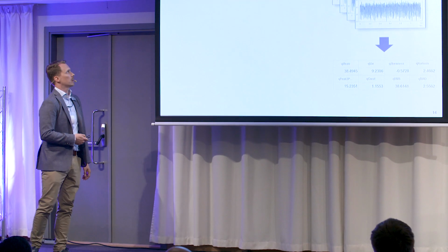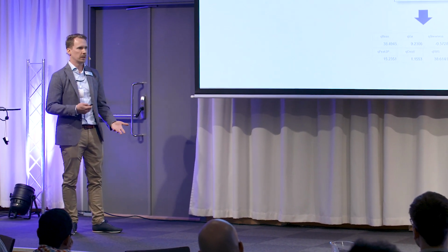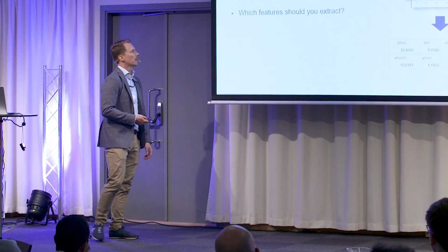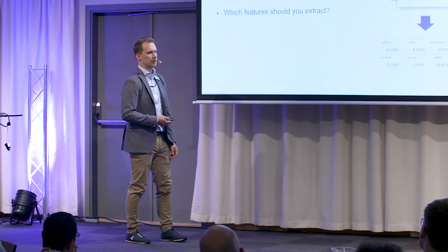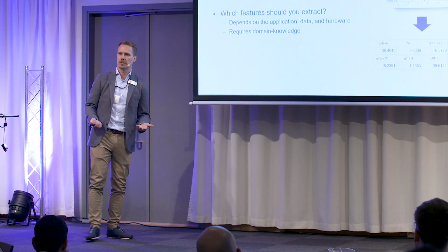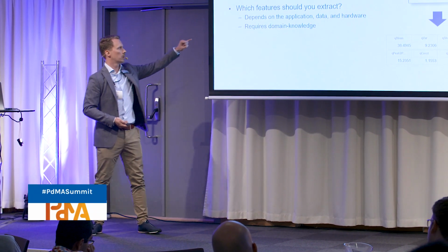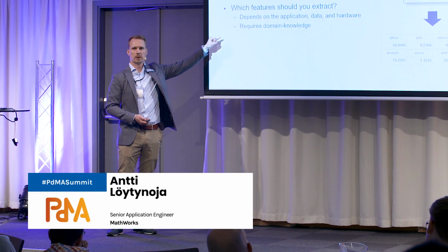But then you had questions. How do you extract these features? Well, you use signal processing, you use statistical methods. Which features should you extract? Now, this depends on the application, it depends on what kind of sensors you have, hardware, and so on. And that usually requires domain knowledge.